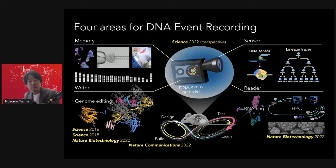But once you sense the information, you need to transmit that information to a tape of DNA. Therefore, you need to develop a writer system. There we work on the development of genome editing technologies. But the most important part is that once you record information to a tape of DNA, you need to retrieve what was going on in the past from the sequence of ATGC. So in order to reconstruct biological history information from a DNA tape, we develop many new algorithms and also high performance computing technologies to do that.